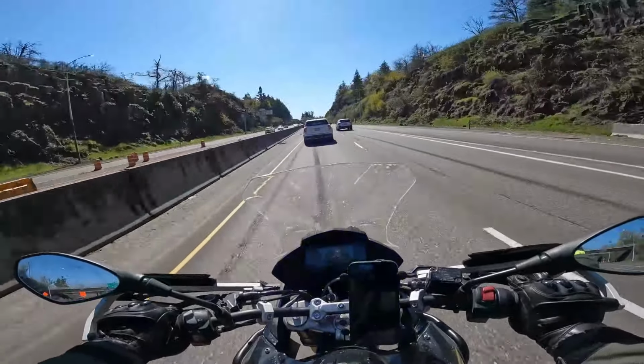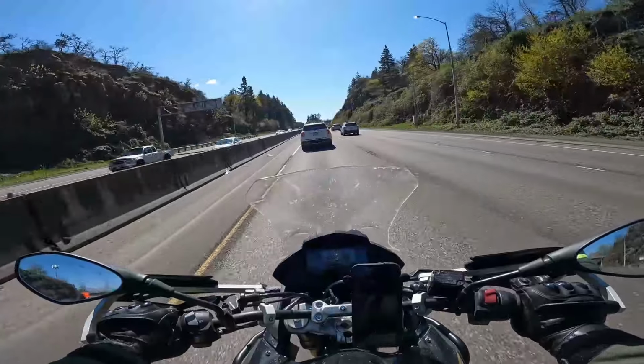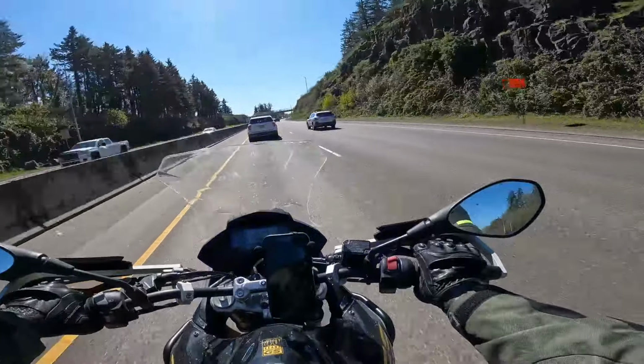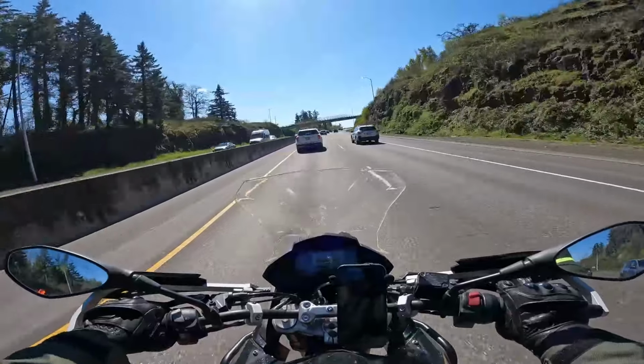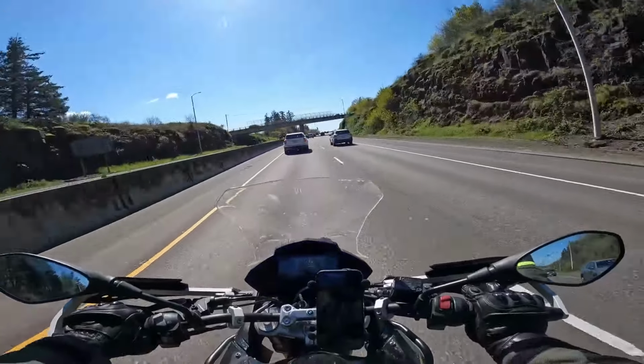But yeah, and then another thing is it is relatively comfortable. So you can sit on it for a while. The seating's upright still. It's not like a sport bike, you're not going to be hunched over. It's not like a cruiser, you're not going to be laid out on it either.